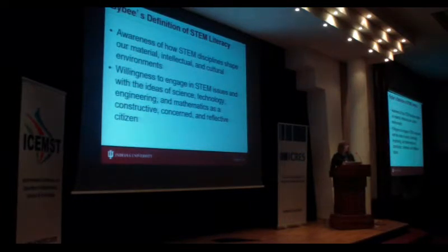So thirdly, in order to be STEM literate, a person would need to have an awareness about how STEM disciplines shape our material, intellectual, and cultural environment. So how is STEM influencing the world that we live in, the world we navigate in, the world we go to work in, those things. And then also a willingness to engage in STEM issues and with the ideas of science, technology, engineering, and math as a constructive, concerned, and reflective citizen. So again, applying their knowledge to their lives and to decision making, which is related to science literacy, but it adds the technology, engineering, and mathematics in there. So I think that it's doable. It's a bigger task than only thinking about science, but it's still very related.